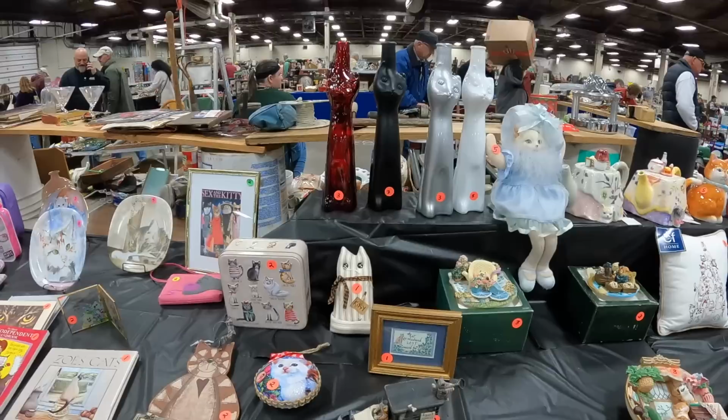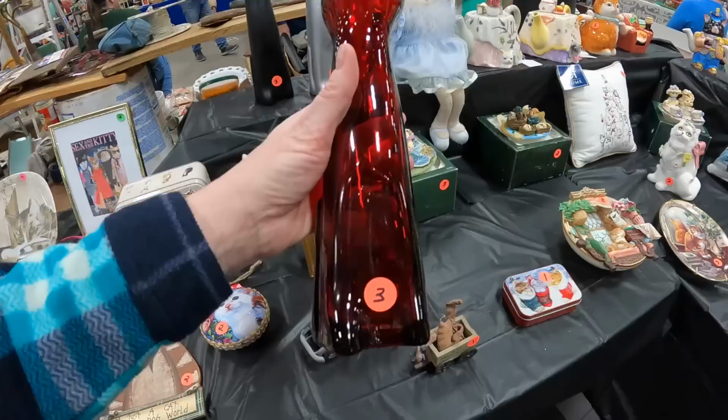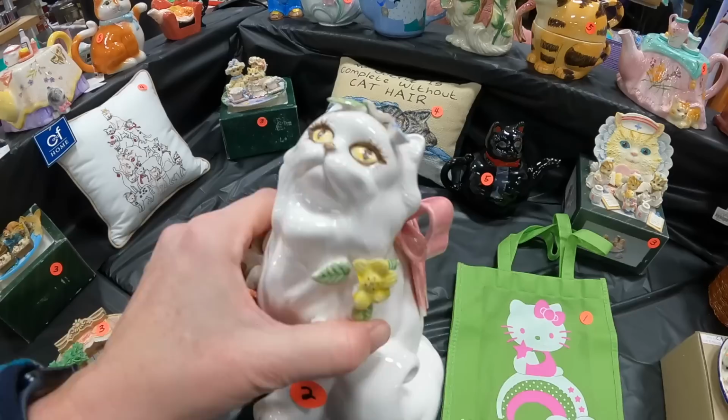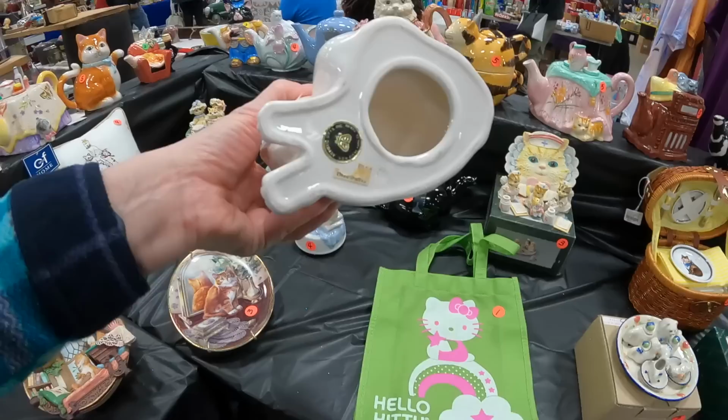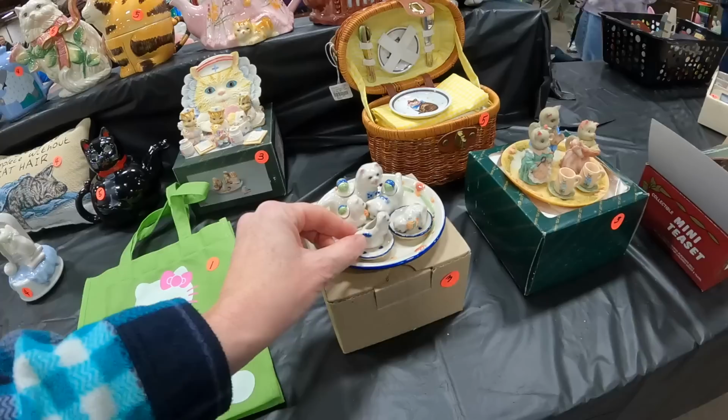These are cool. These are like, I think liqueur bottles. Riesling wine bottles. I've sold those before too. This gal. Yeah? I'm gonna put all these little things in the bag. Perfect. This is cute. So cute.